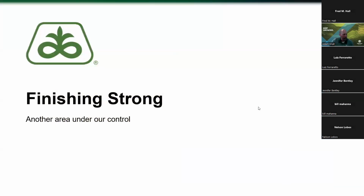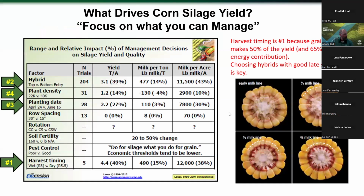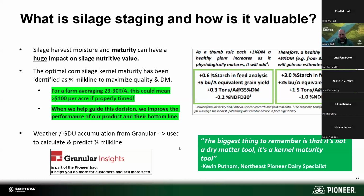All right, so finishing, this is where we can have some control over what's going on again. The things that drive yield, harvest timing is the most important thing that drives your total yield. Hybrid, planting date, plant density all play a role, but we'll talk about harvest timing here next and how that's important.